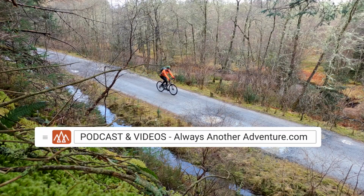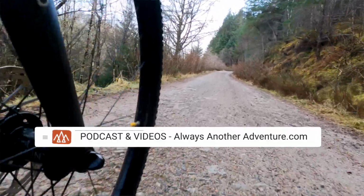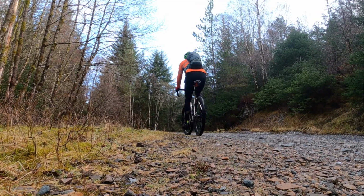The only thing is, when I've tried to ride in this area before, because it goes out of the forest quite a way, I have got a bit lost and I've ended up bushwhacking. So goodness knows what this ride is going to end up being.